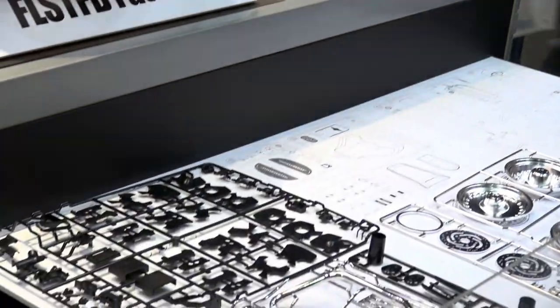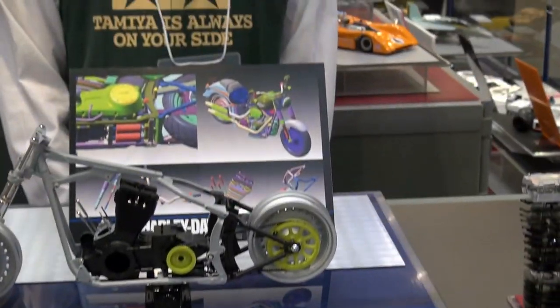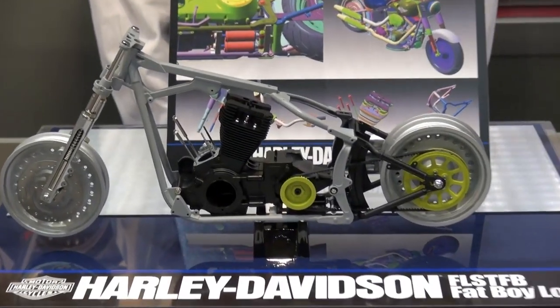And back over to the kit. So we got the built up over here. It looks exactly like it. This is coming out in November for the price of 22,050 yen, but worth every yen of that, because it's amazing. We're checking out the frame here.